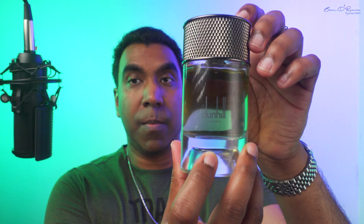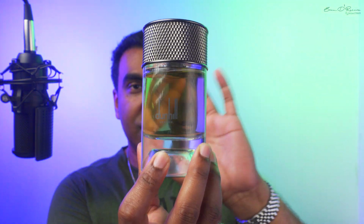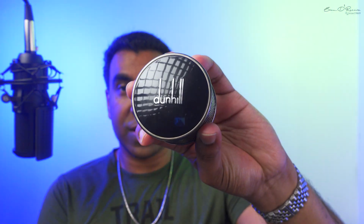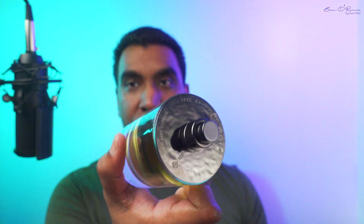So, Signature Collection Dunhill Amalfi Citrus. This is a tad bit more greenish in nature. The juice color, I don't know if you can see it. Maybe move it to the side. The cap has some weight to it. Beautiful Dunhill logo on the top. And look at this bottle. Solid glass. And you see the top. Beautifully done. Signature collection totally lives up to its name.